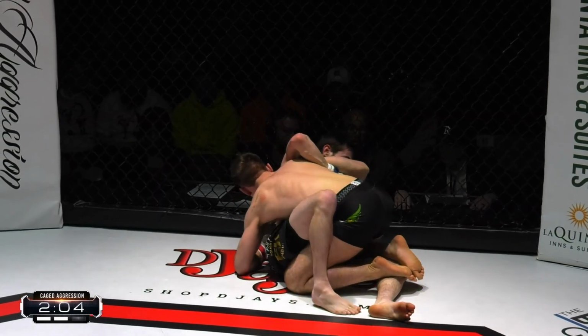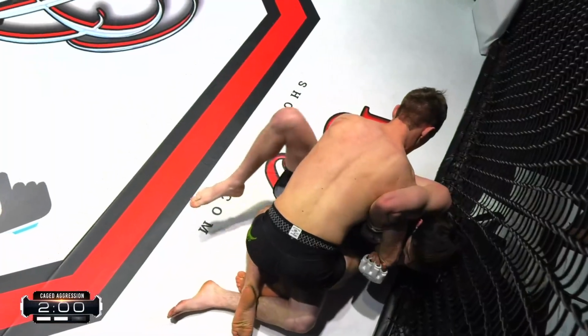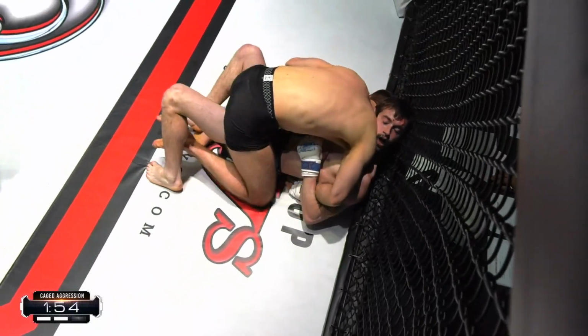What are you encouraging him to do? To try to step over fully, ground and pound? Where would you like him to go from here? Yeah, I would love to see him flatten him out right here. As he's trying to go for the corner, just push him out, but you got to move up against the fence. Utilize right there. Face up against the fence.